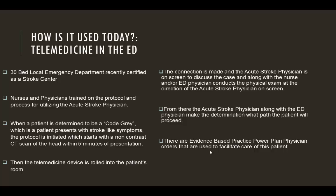It's a patient who presents with stroke-like symptoms, and we have a list of symptoms that we go by. The protocol is initiated, which starts with a non-contrast CT of the head within 5 minutes of presentation to the emergency department, either by ambulance or if the patient comes in through the front door. Then the telemedicine device is rolled into the patient's room, during those off times of the 24/7 coverage when the neurologist is not available in the emergency department.